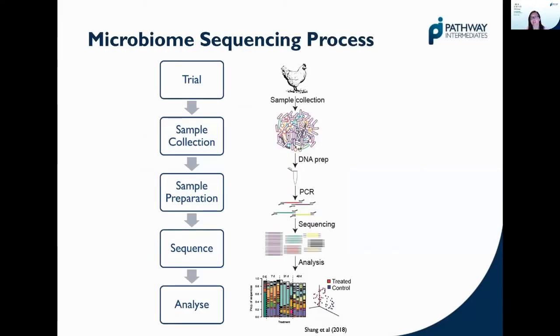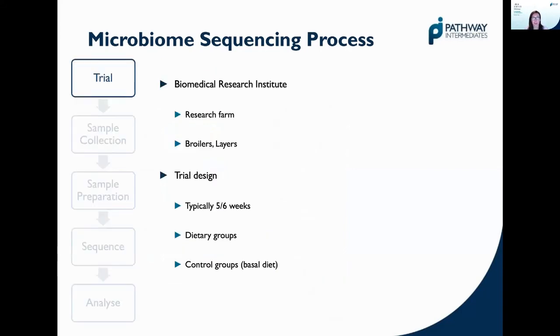So how exactly do we look at this? How do we at Pathway look at this? This is just an overview slide. We take our poultry trial, we collect samples from the chickens, we prepare them, we sequence them, and then we analyse them. With the trial, we work with colleagues in South Korea, where we have the Biomedical Research Institute. They have a research farm, and they design poultry trials, typically 5 to 6 weeks, where we look at different dietary groups. We compare them to a control group.